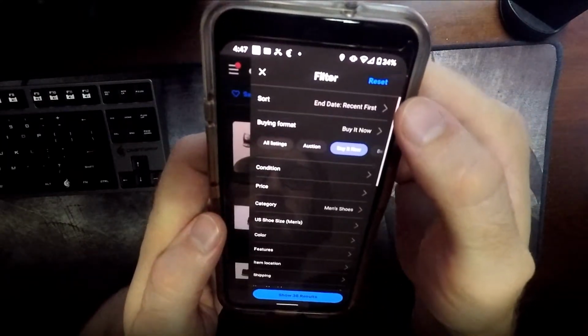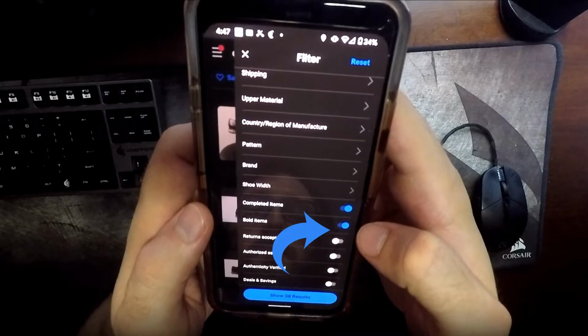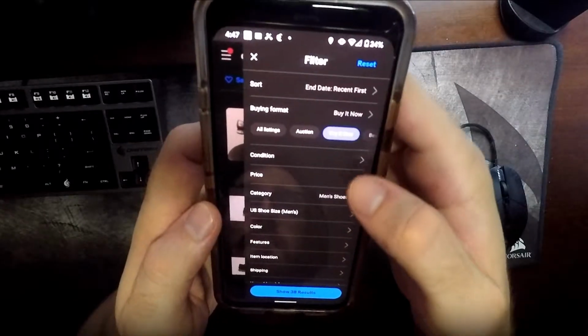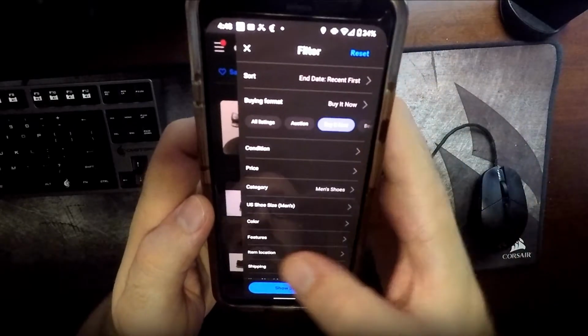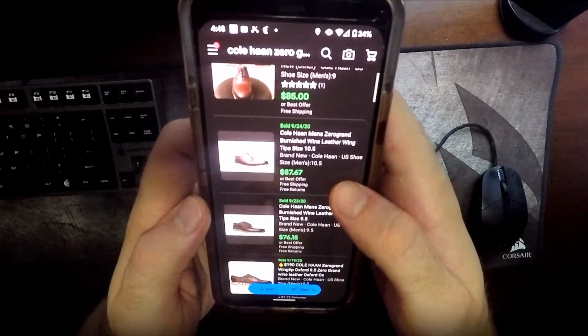They pop up. You want to click filters, and then you want to go down to right here where it says sold items. You want to make sure that's clicked because you want to see what's sold, not what's listed. Because things are listed and they don't get sold. You also want to make sure you click Buy It Now because you don't want auction. Well, some people do auctions. I don't do auctions. I want a store, so I do Buy It Now.